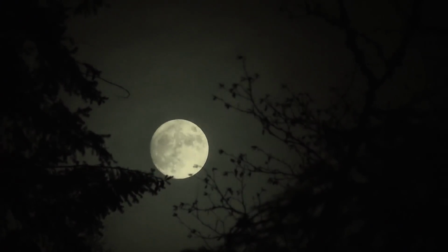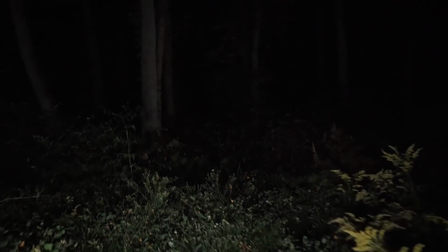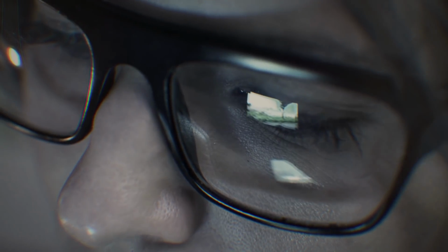What could these two figures be? Simply just strangers trying to get some rest in the woods? Or could the unknown man have captured something truly frightening here in this video? Give me your thoughts on this video in the comments down below. It'd be interesting to see what you guys think of this.